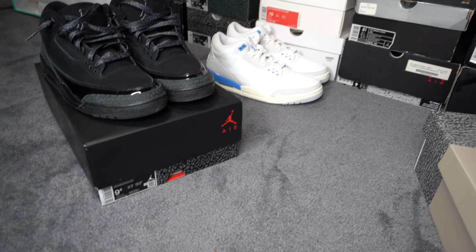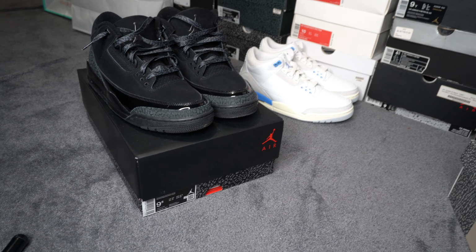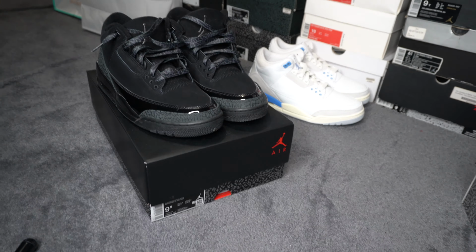And there's nothing wrong with a Black Cement 3s box for the Black Cement 3s. I love the Black Cement 3s, and the box is cool too. It just doesn't go with these. And I know that not every pair of Jordans that comes out matches the box exactly, but when it comes to 3s, it seems like they do every time except for on the Black Cat.